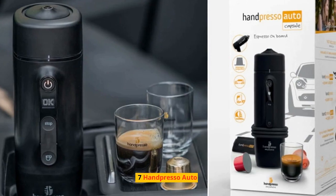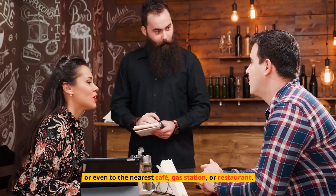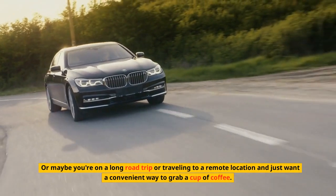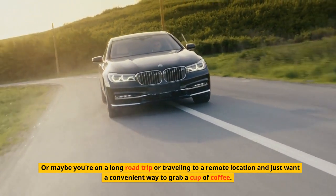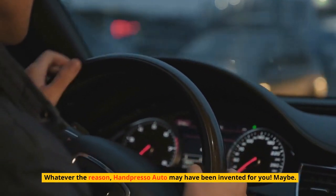Number 7, Handpresso Auto. Do you like coffee? So much so that you can't wait to get home, or even to the nearest cafe, gas station, or restaurant. Or maybe you're on a long road trip or traveling to a remote location and just want a convenient way to grab a cup of coffee. Whatever the reason, Handpresso Auto may have been invented for you.